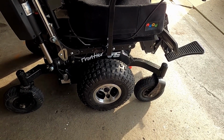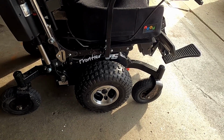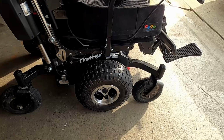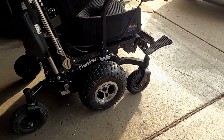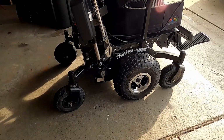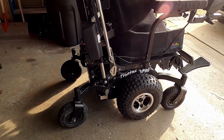So that's really about it for now, other than going through it in general. There's a couple of screws that are loose on it, so I'm making sure everything's tight and put together right. And like I said, we'll remount all the electronics on it.